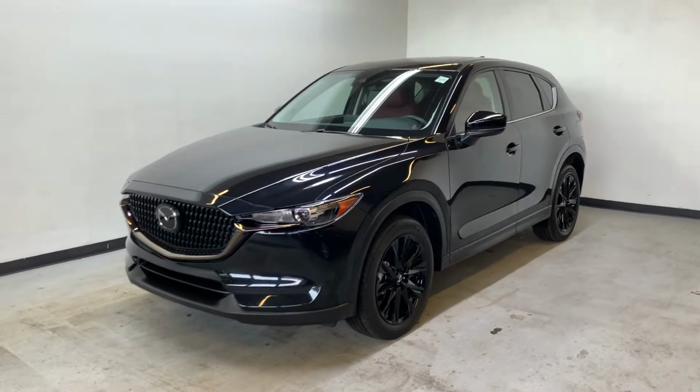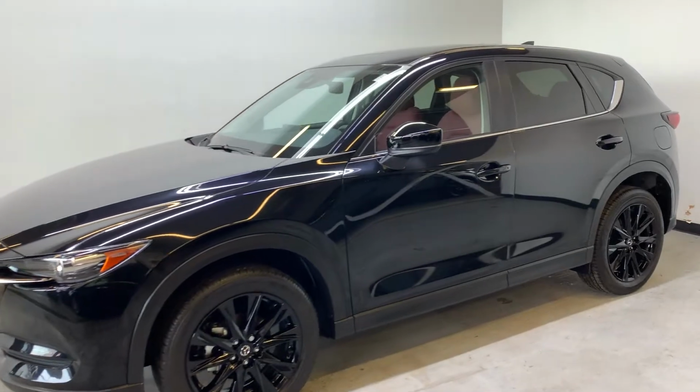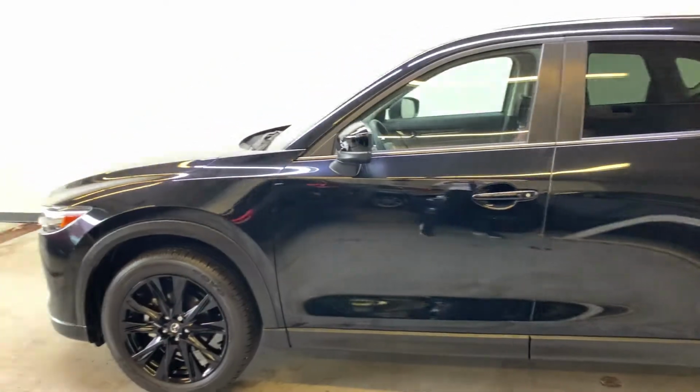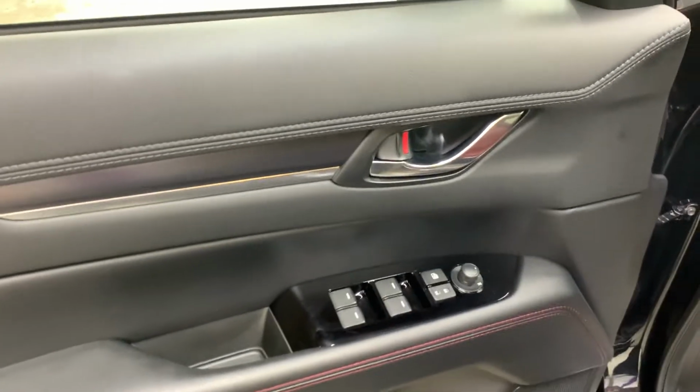Here we have a 2021 Mazda CX-5 Kuro. It has a 2.5 liter inline-4 engine, automatic transmission with all-wheel drive, and this SUV only has 7,000 kilometers on the odometer. For the interior, we have your power mirrors, windows, and locks, all found below the driver's door handle.